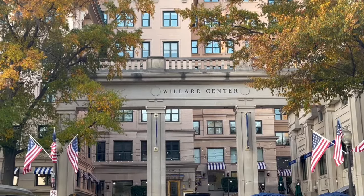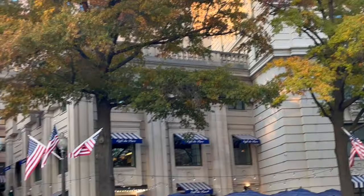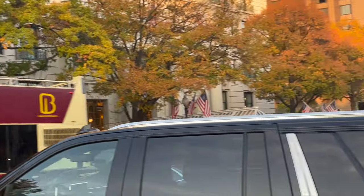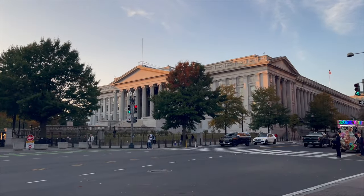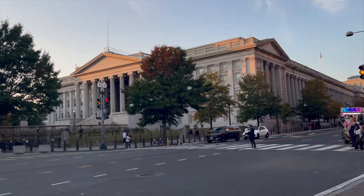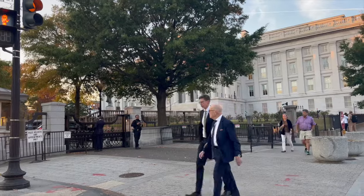This is the Willard Center Hotel, and I'm not sure what all else. But here it is. And there goes the big tour bus. And here are all the drivers waiting for people from the Willard. And there is the Treasury Department. We're going to see if we can get some samples. High security here. Maybe we will not be able to get samples today. We'll come back another day.